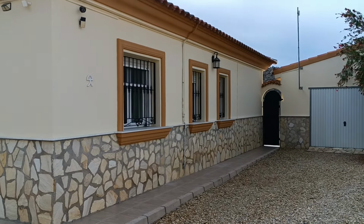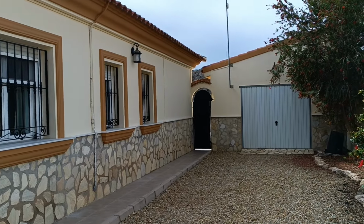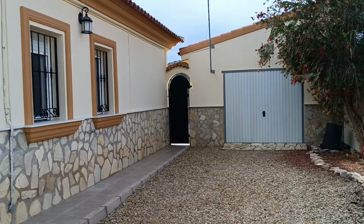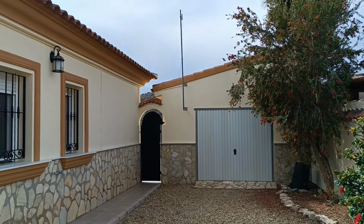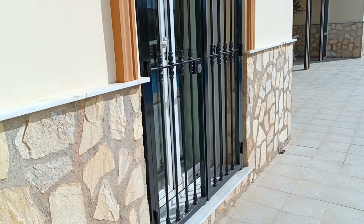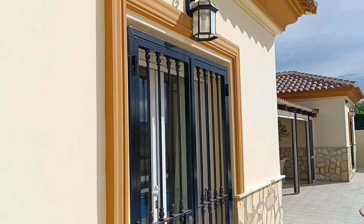And running along the left-hand side, which I'm not going to film, is a utility corridor. You'll see inside the villa benefits from a full central heating system, solar hot water as well. But around on the left-hand side over there, you've got a utility corridor which houses the boiler and all the gubbins. So one more quick look out here, and then we'll pop along and take a look at the inside for you.